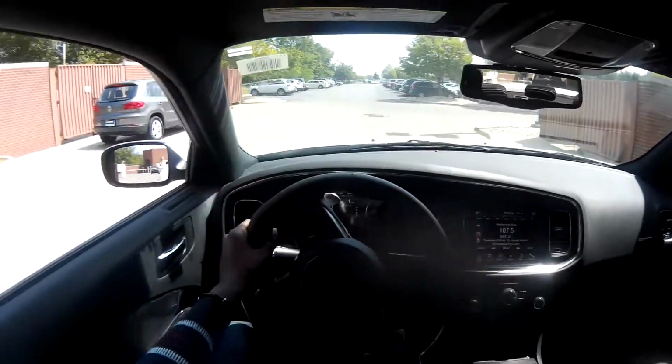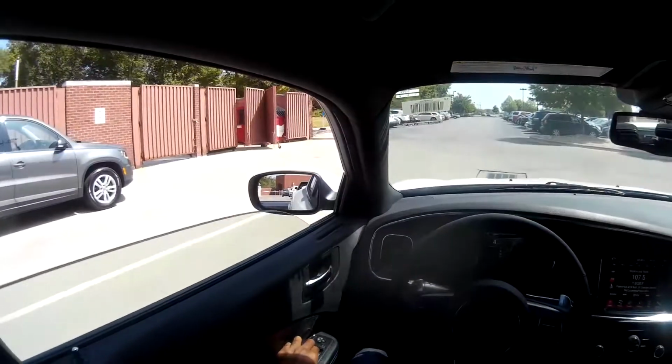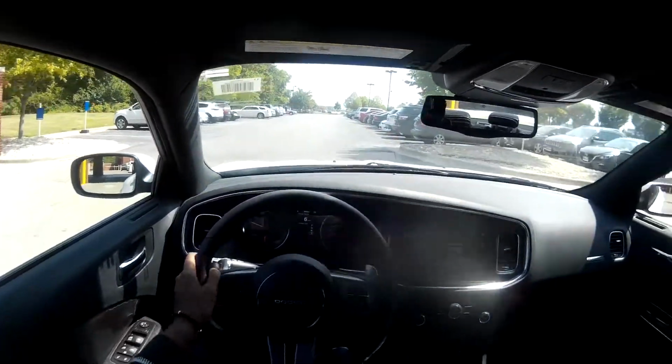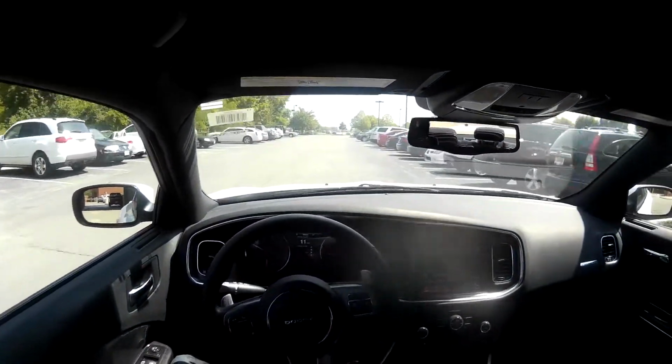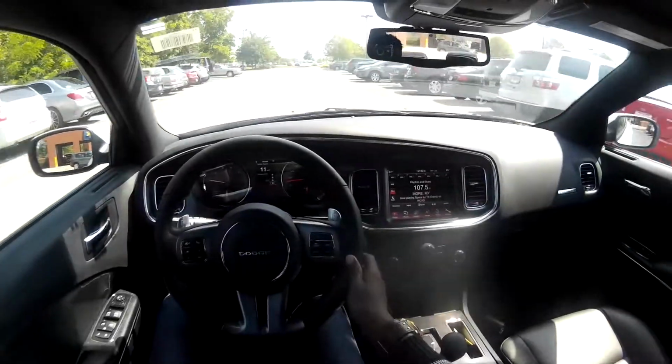What's up? We are on our next test drive here, and we are in the 2014 Charger R/T. And let me tell you already, I'm liking this better than that BMW already.